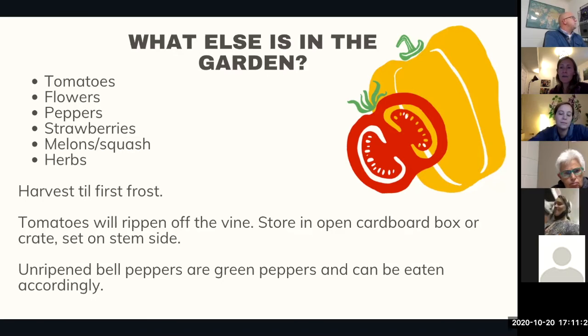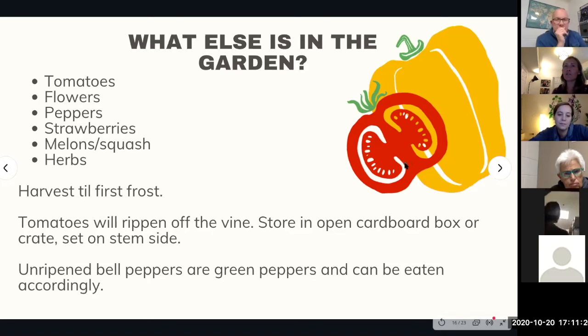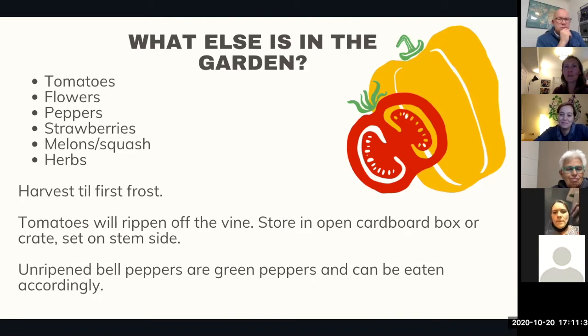And if you don't know what to do with your herbs, reach out to Colleen or reach out to me, and I will connect you to Colleen. She is the herb queen and knows all kinds of great ideas, and we'll cover herbs more in our November workshop, probably some fun things you can do.